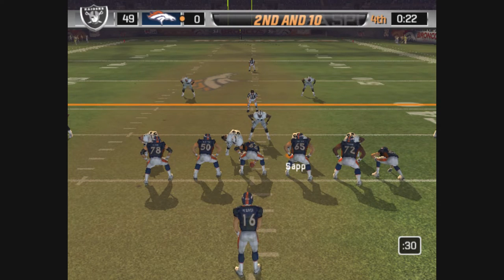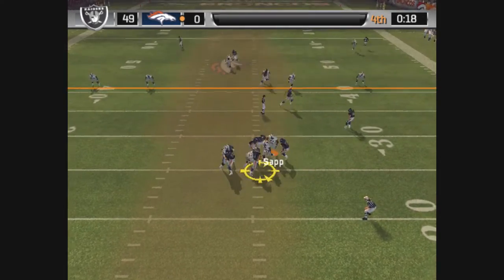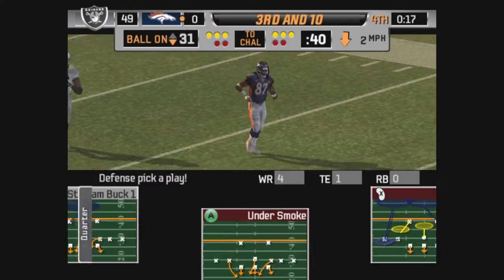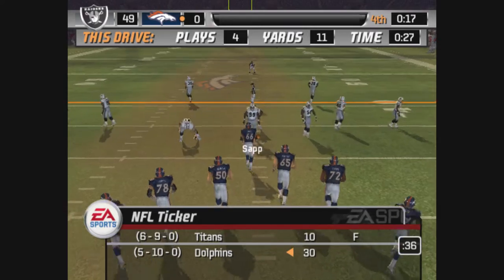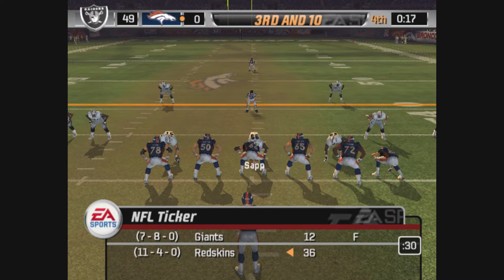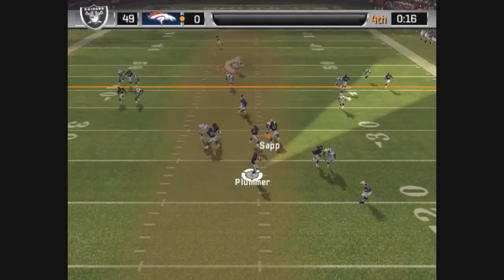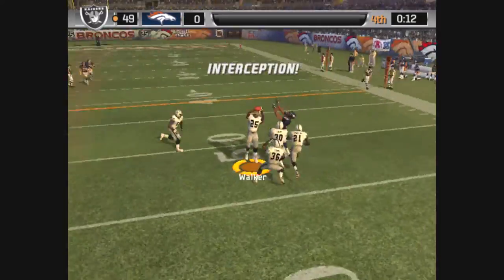Out of the shotgun. Closing in. They reached him just as he was throwing. Time is working against them. Yeah, I'm thinking they're going to keep going to the air, but it might be a little too late. Out of the shotgun. Dropping back. Gets the pass off. The pass is picked off.